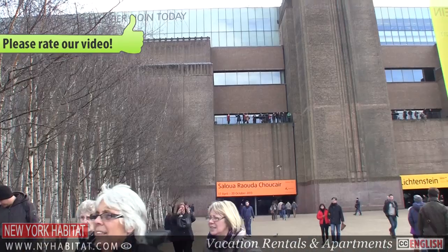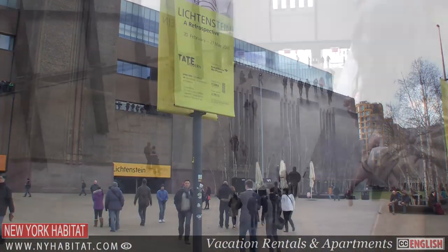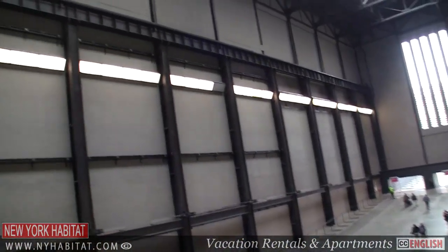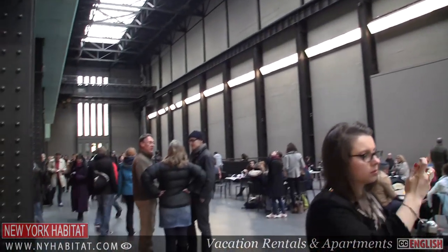Adjacent to Shakespeare's Globe is the Tate Modern. This museum of modern art is housed in a disused power station right on the banks of the Thames. Admission is free, so if you're a fan of modern contemporary art, then this has to be on your London list of things to do.